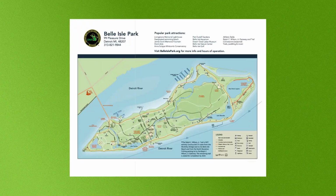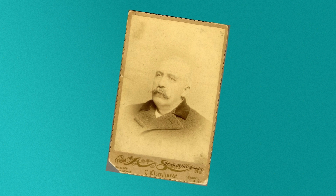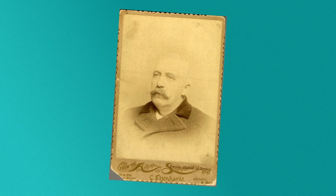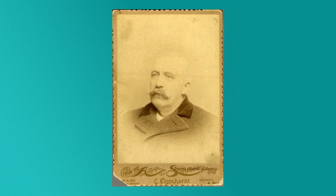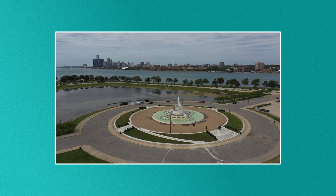Today, we are going to create maps of our favorite places and use those maps to help us think of writing topics. One of my favorite things at Belle Isle is right here, the James Scott Memorial Fountain. With my 3 children, we start every family trip to Belle Isle by first visiting the fountain to take our picture. James Scott was an eccentric. That is a person who behaves in an unusual way. He was a wealthy landowner in Detroit. When he died in 1910, he left all of his money to the city, but only if they agreed to build a fountain featuring a life-size statue of himself.